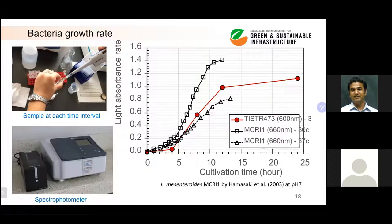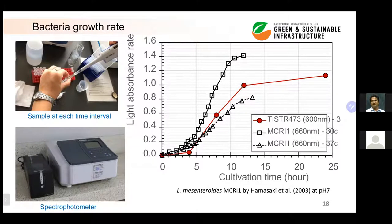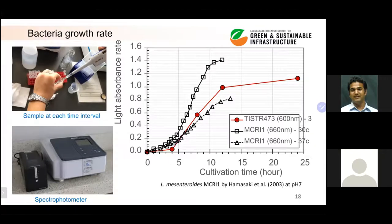We found that when we mix the bacteria in the medium, the light absorption rate increased during 5 to 15 hours, and then it became flat after 24 hours. So in this case, we take the sample when we have cultivated it in the liquid medium for 24 hours, because that means it's already suitable as they cannot grow further than that. Then we bring them to inject into the soil later on.